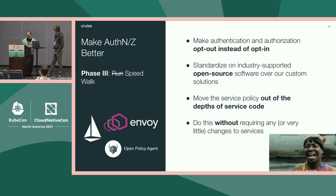Also we want to move this policy code from just being buried deep within the application. We want to move it somewhere where it's a standardized place, where security teams and other people can review it, and verify it and make sure it's okay without having to dive into the application itself. And obviously, as if that wasn't tough enough, we want to do all this without going to every service and saying you got to change a bunch of code, right? Because frankly, ain't anybody got time for that.